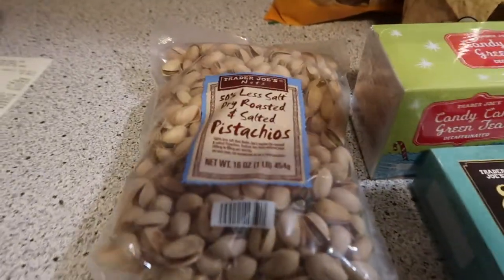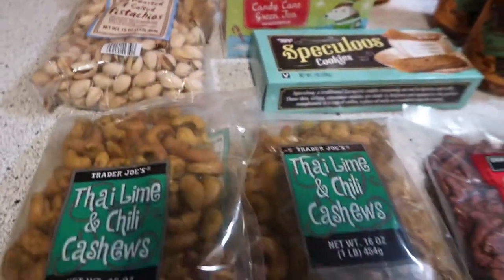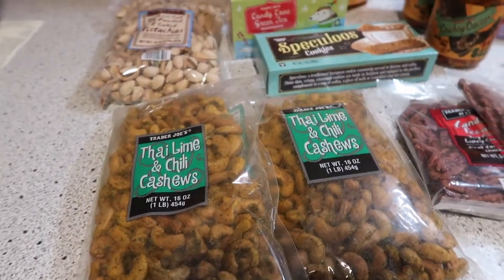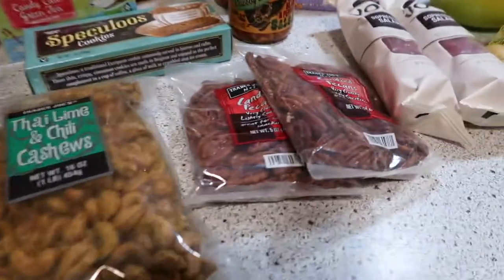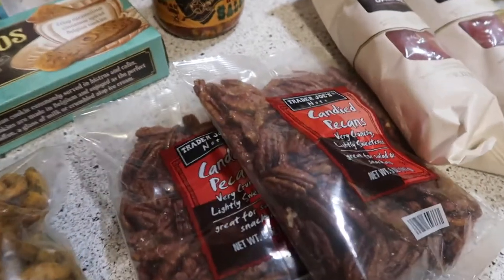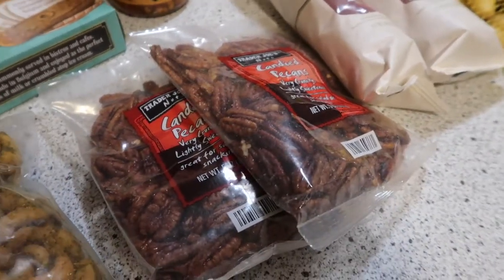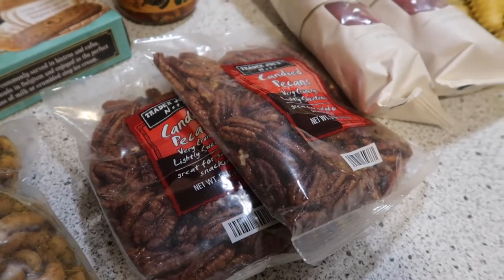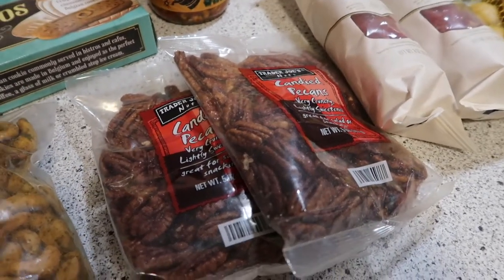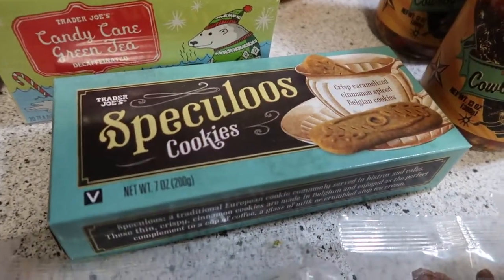We've not tried those. The pistachios, we've had those several times from there. They have a really good price on all of their nuts at Trader Joe's. We also picked up anything that you see duplicates of pretty much for the baskets. So two bags of these candied pecans. They are delicious just to snack on or to put on a wedge salad with blue cheese and cranberries. So good.